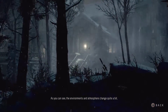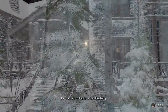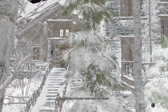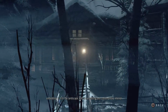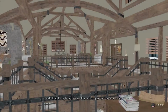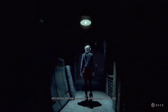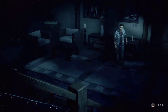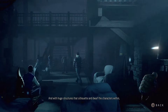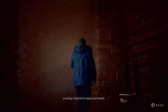As you can see, the environments and atmospheres change quite a bit from warm and inviting to cold and threatening. The Millionaire's Mountain Lodge was a key example. It was designed to be made from nearby stone and timber, embedding it into the landscape, with a contrasting and contemporary interior needing to be opulent and extravagant. We created dark and claustrophobic corridors with ominous and large open spaces, almost cathedral-like in size, and with huge structures to silhouette and dwarf the characters within, providing a labyrinth to explore and wander.